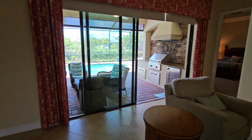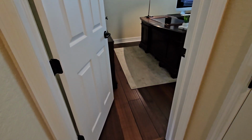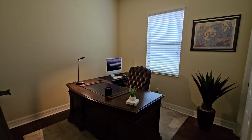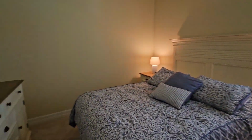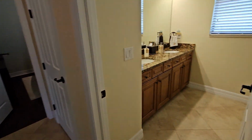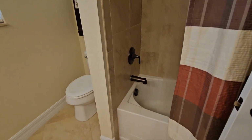So directly behind me, we've got the other guest bedrooms. Here, they've replaced the carpet with wood flooring and made this into an office. Then across from it, the 3rd guest bedroom. And then last but not least, you have the guest bath right here in the center, and you have the dual sinks. In this case, you have the combination tub and shower.